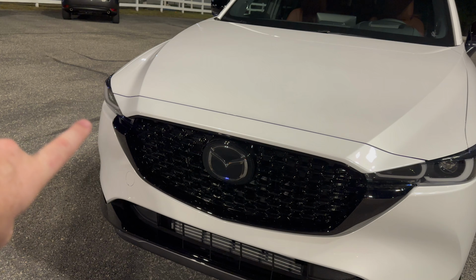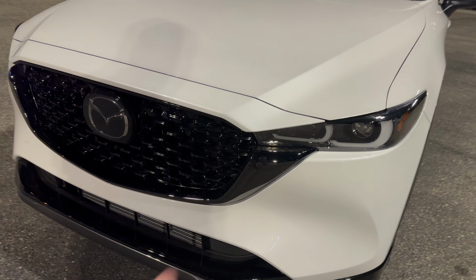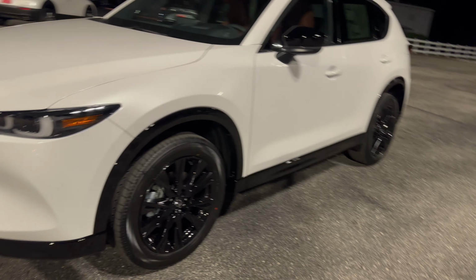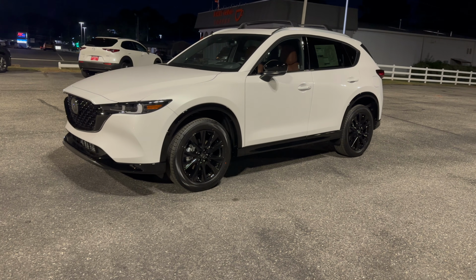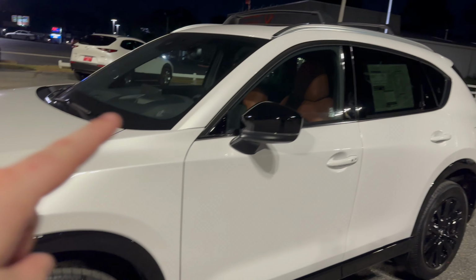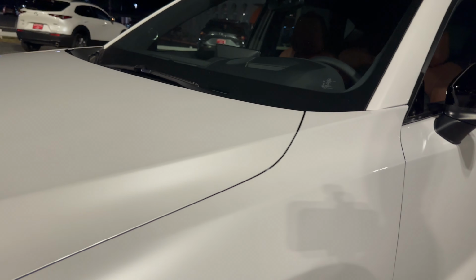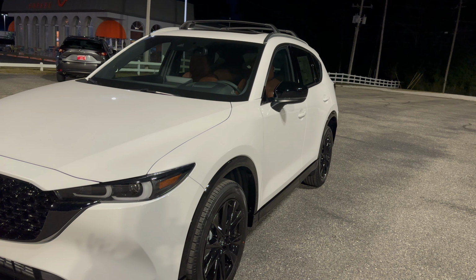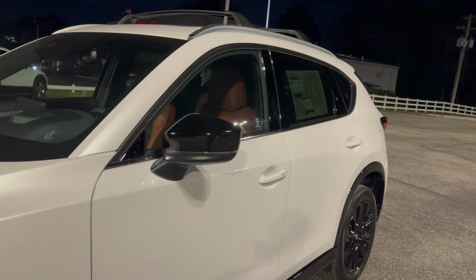Also, the beautiful grille with this black signature wing ties in with the gloss black all the way around the bottom. And we haven't had a polymetal gray Carbon yet, but I can't wait to see it. I know it's going to be fantastic, but it ties in well with these wheels, 19 inches I mentioned. Also, you have the black mirror caps, and the Rhodium white is a special color. So the Zircon sand is unique, but the Rhodium white is very elegant, especially as we talk about the Terracotta interior that we'll look at in just a minute.